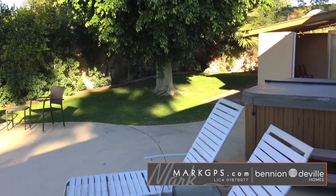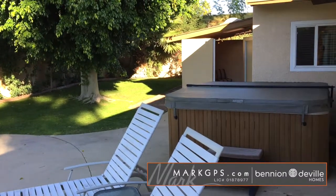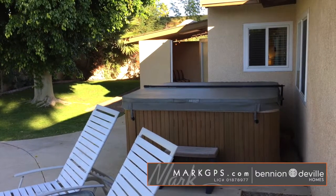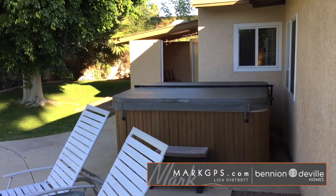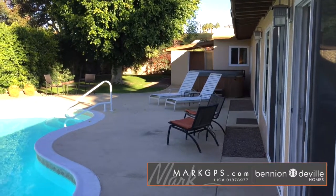As I come back around, you're going to see an open gate there. That is a sitting area that's off the master, and that window there facing me directly is going to be the master bedroom. All right, well, let's take one more look at the backyard from the other direction, and then we'll go inside.